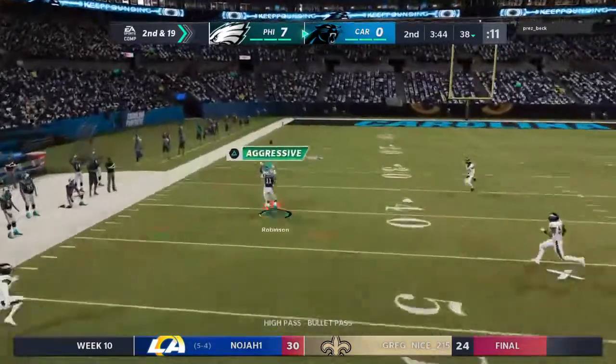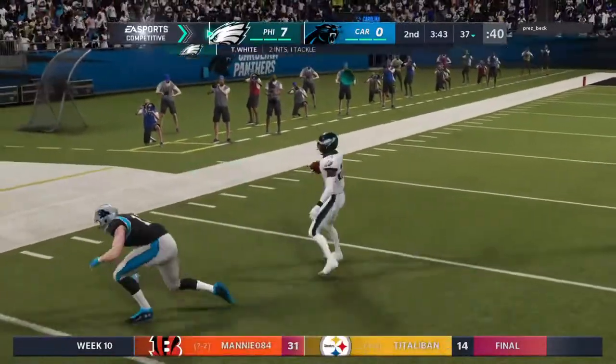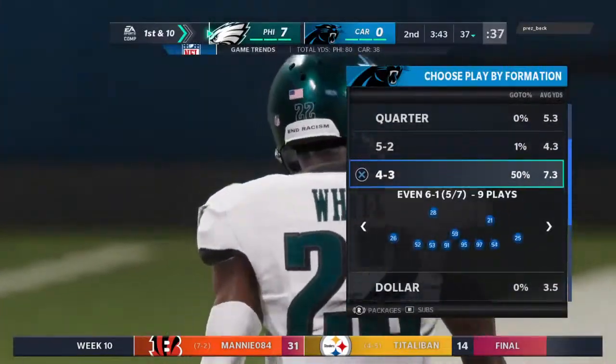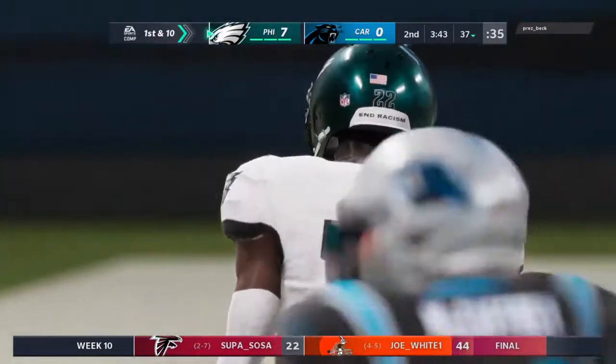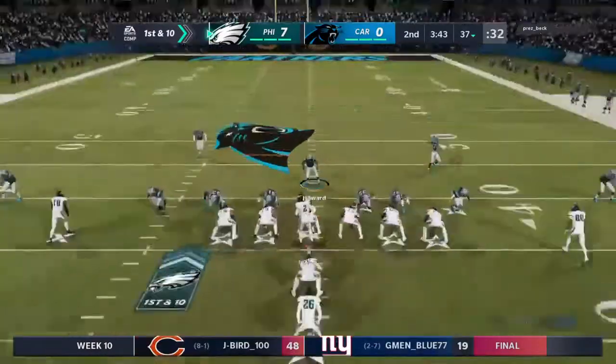How about him working his way back? Is this intercepted? It is. It's intercepted. Tre'Davious White with a pick. And his guys are going to get the football at the 37-yard line. At their own 30. Second straight drive now here, Charles, that have ended with an interception.